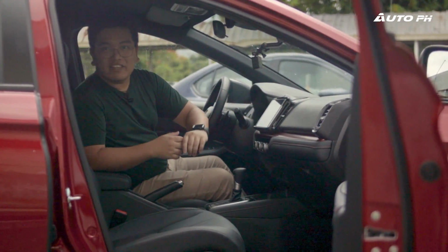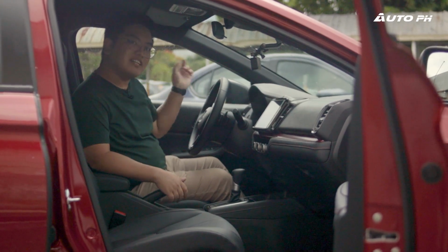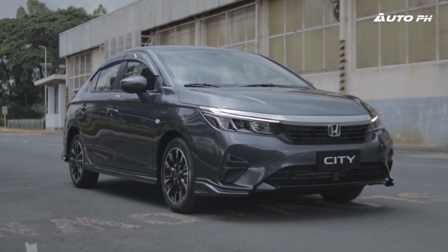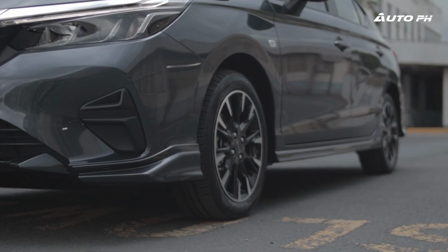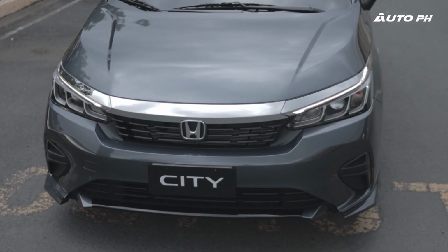And at the back, we have an additional center armrest and 2 aircon vents here, which also is available on the V. And as with most Honda models, various Modulo accessories are available with this car, which you can see right now on this City 1.5S variant.